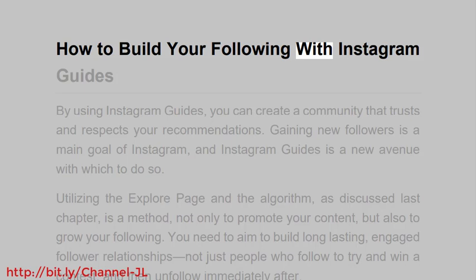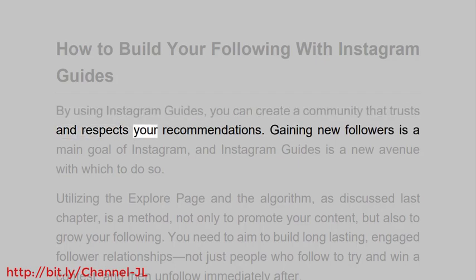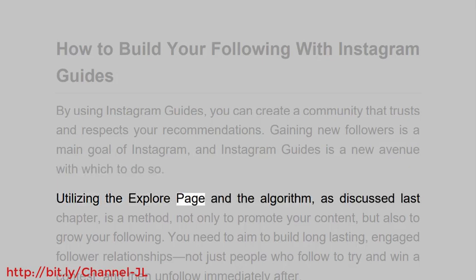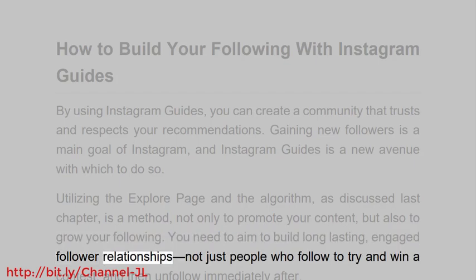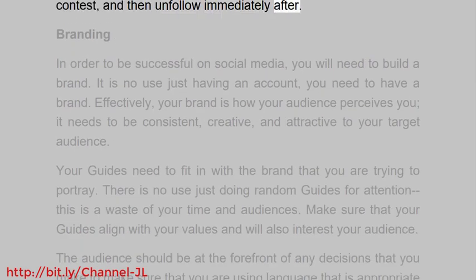How to build your following with Instagram guides. By using Instagram guides, you can create a community that trusts and respects your recommendations. Gaining new followers is a main goal of Instagram, and Instagram guides is a new avenue with which to do so. Utilizing the explore page and the algorithm, as discussed last chapter, is a method not only to promote your content, but also to grow your following. You need to aim to build long-lasting, engaged follower relationships, not just people who follow to try and win a contest, and then unfollow immediately after.